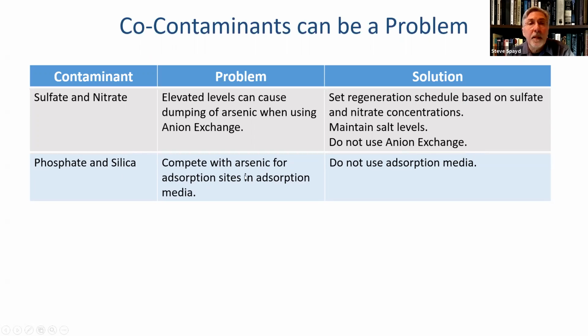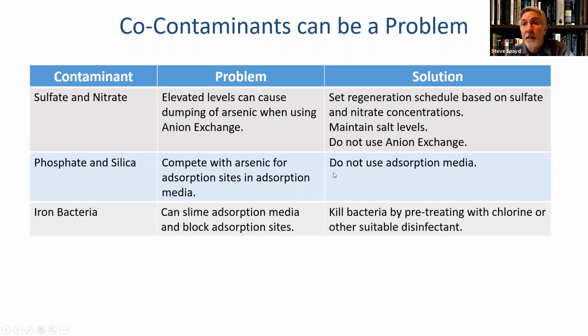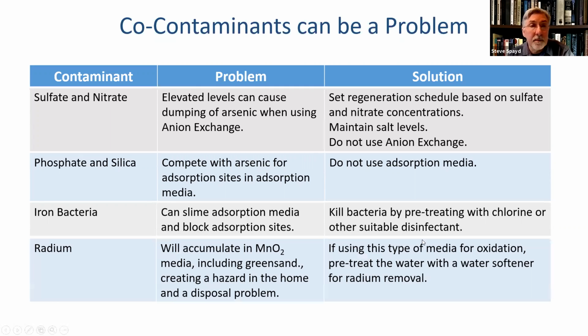Phosphate and silica are going to compete with arsenic adsorption sites. So if you have a huge problem with high levels of phosphate and silica, do not use adsorption media. Use one of the other methods like anion exchange or reverse osmosis. Iron bacteria can slime the adsorption media and block adsorption sites. So the solution for that is to kill the bacteria by pre-treating with chlorine or other suitable disinfectants.